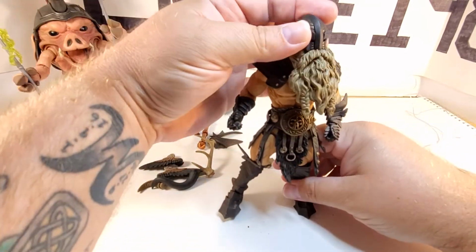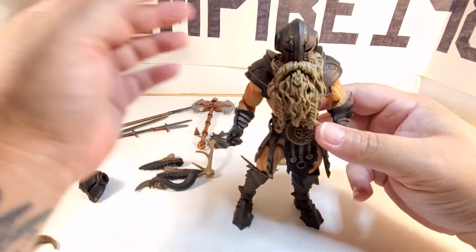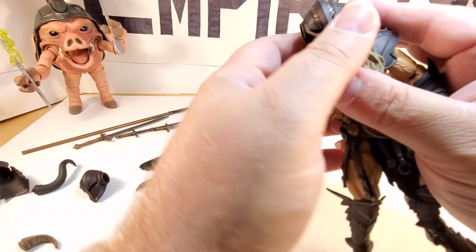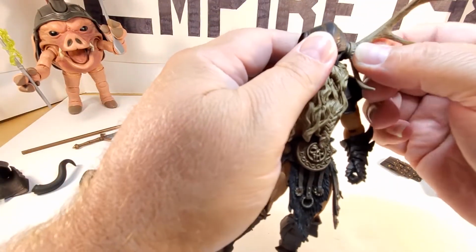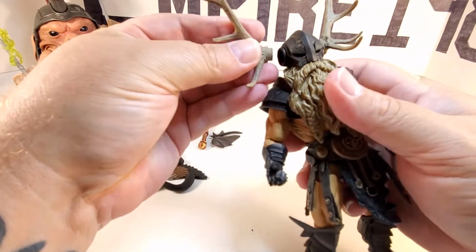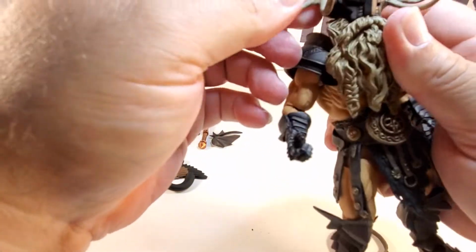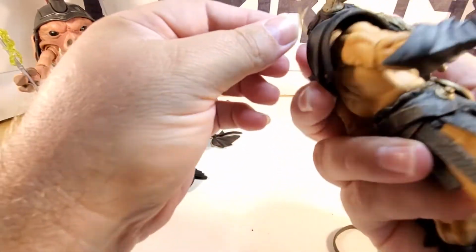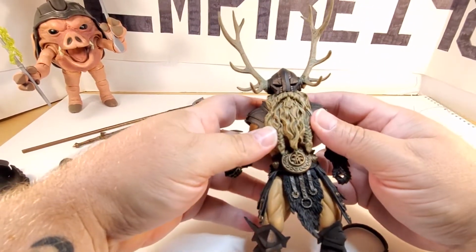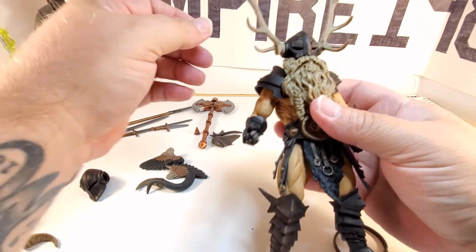Let's see. Let's check out the antlers. I'm basically playing at this point, folks. Hope you like watching a man enjoy himself. That sounds perverted. That looks like Odin. Look at these antlers, babe. Can you see these antlers from across the room? Yeah, that's pretty cool. That's wicked.